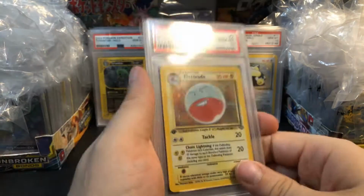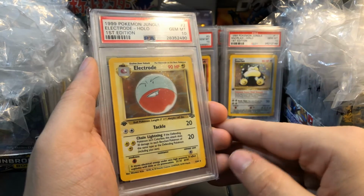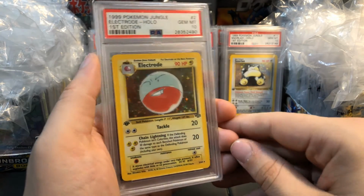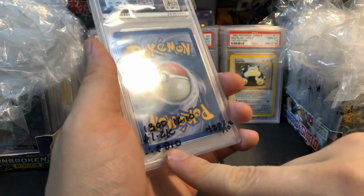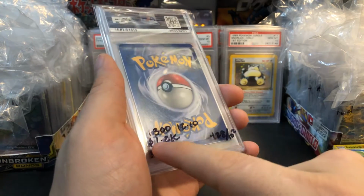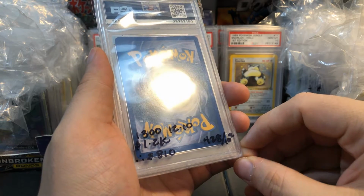We just acquired this Electrode. We got this also out of the PWCC auction. If you didn't know it, I'm actually a fan of Electrode and Magneton and all the sciencey Pokemon that the bad guys had. And we got him for $810 in the auction. It's actually not a fantastic price. It's an okay price. And he only goes for $1,300 because, surprise, surprise, he's not as popular as some other Pokemon.